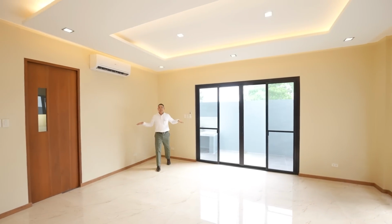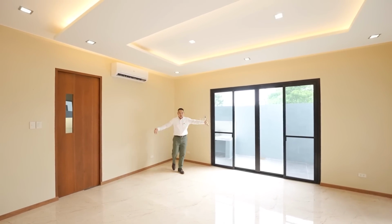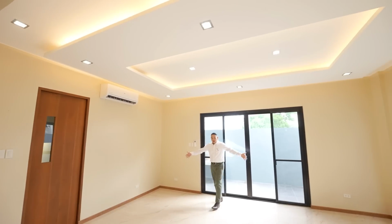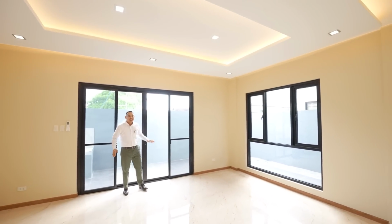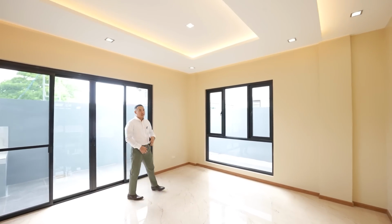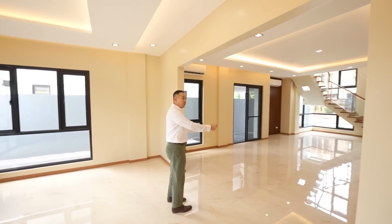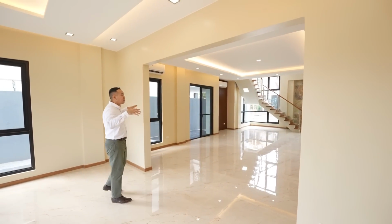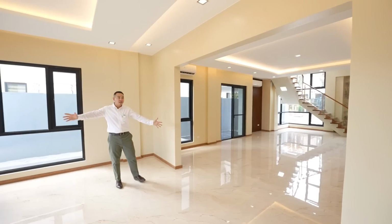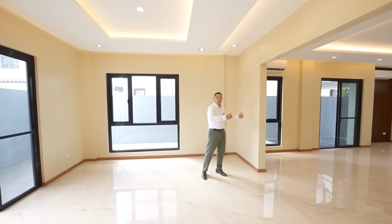So this is a dedicated space with cove lighting, and you can have even a table for 10, maybe even 12 people right here. Another great aspect of this room is you can potentially have a sliding door installed here if you'd like in the future, but that's just an option. As of now, the designers have made it so that you have this open flow from the living and dining spaces.